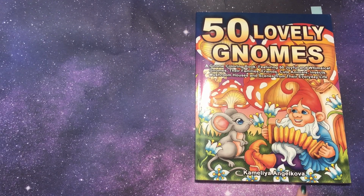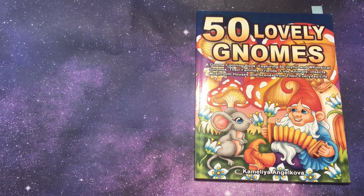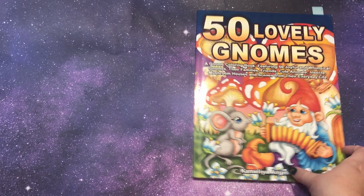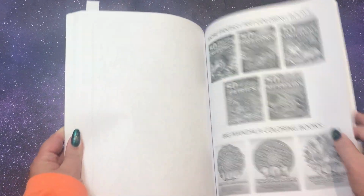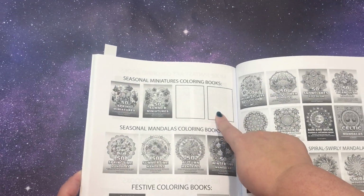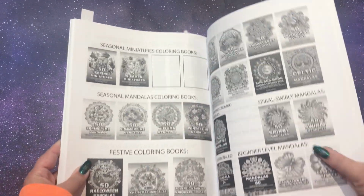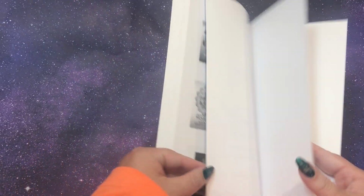Then I got one done in 50 Lovely Gnomes by Camilla Angelkova. I'm a huge Camilla Angelkova fan, so there's that. I'm really interested in seeing what she's going to come out with next, because if you look in the back of her books, she would leave spaces for what's coming. Like the seasonal miniatures are both out now, but they weren't before, so you kind of knew what was coming next. And there's really no spaces left. So I don't know. It's like a mystery.